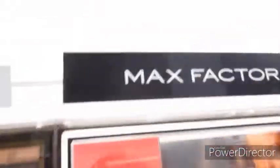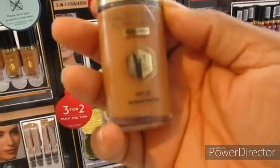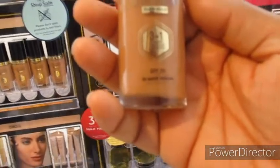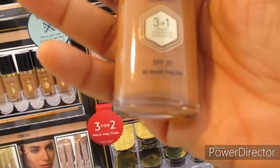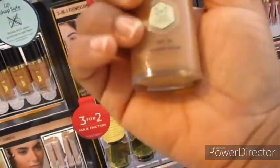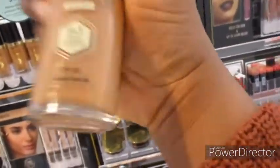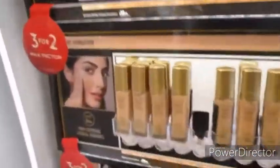This is Max Factor. Facefinity All Day Flawless SPF 20. This is like a perfect match for my skin tone. Can you imagine that? Let's test it. I want to swatch it. We don't have a tester here.